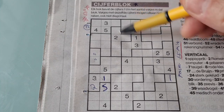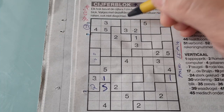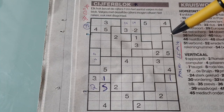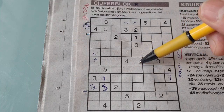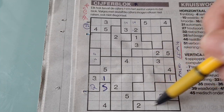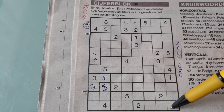I see here 1 quadra box. Contains the 1, the 2, the 3, and the 4. Well, the 2 and the 3 are already filled in, so those 2 boxes should be the 1 and the 4, 1 and the 4. More quadra boxes. Here, another one. Well, the 4 is filled in, so the other 3 numbers, the 1, 2, and 3, could be everywhere. Here another quadra box. The 2 is already filled in, but the other numbers could be everywhere.